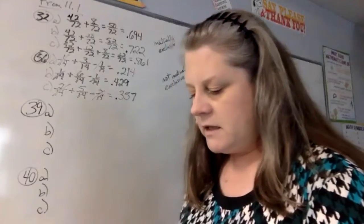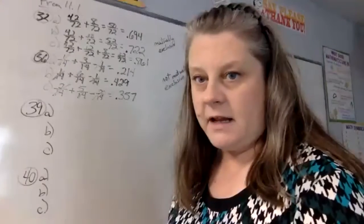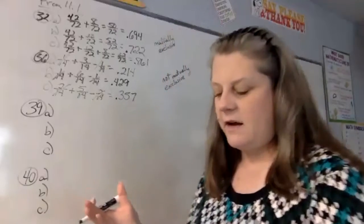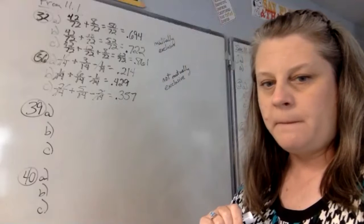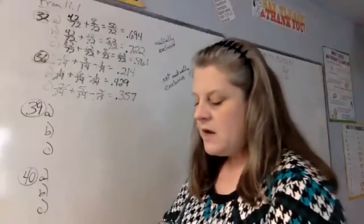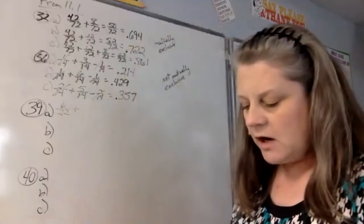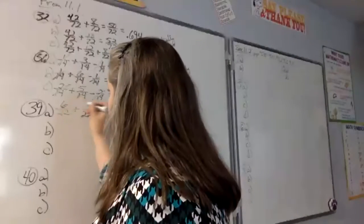So on 39, it says a kitchen shelf holds 5 red plates, 6 blue plates, 3 green cups, and 8 red cups. Apparently, they don't like any dishes to match. So, part A, a blue item or a green item is chosen. How many items are there total? You got to figure that out first. How many things are on the shelf total? 8, 11. Is it 22? There's 22 total. Okay, how many things are blue? 6. So you got 6 out of 22 that are blue. And then how many are green? 3. So I got 6 over 22 and 3 over 22.